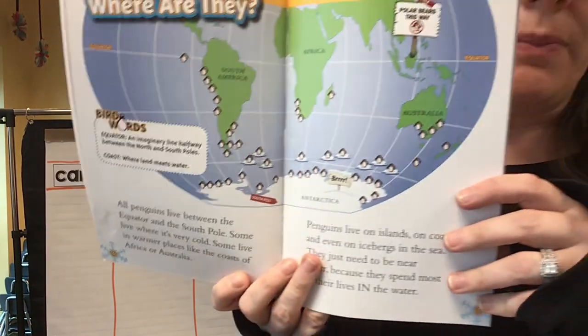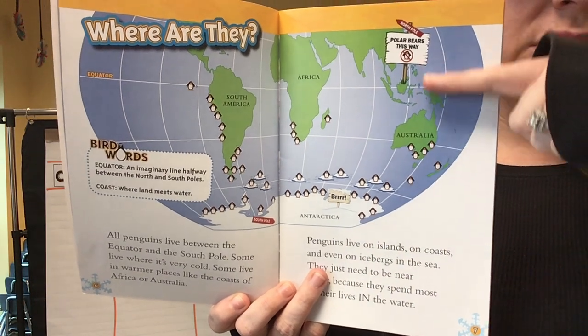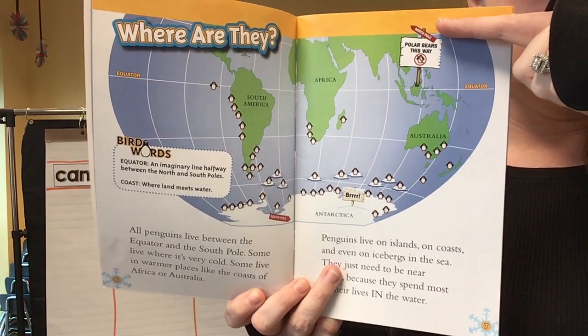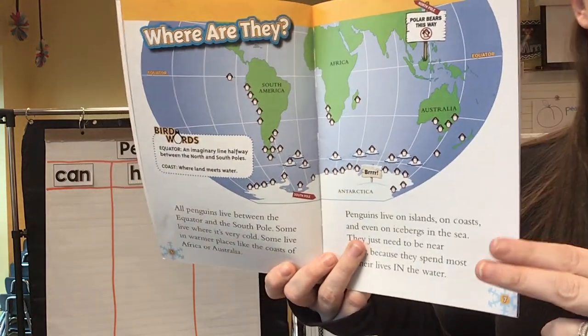If you look at this map, you can see all the different places that penguins live. You'll notice there's none up at the top, okay? Because polar bears are at the top. Down at the bottom of the earth is where the penguins live.